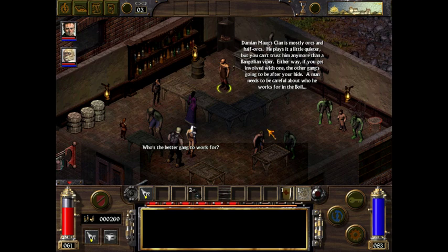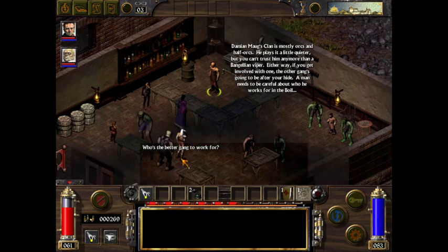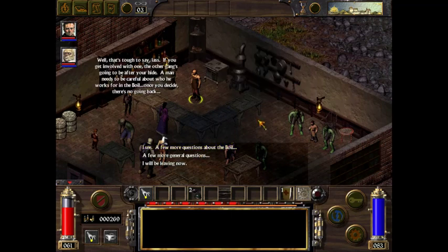So, oh hey, this would be a perfect time to get some cultural enrichment about orcs, right? Right? This would be the perfect time. So, I guess you have to work for one or the other to make progress here. So I guess we'll deal with the half-orcs. Alright, so let's see. Who's the better gang to work for?